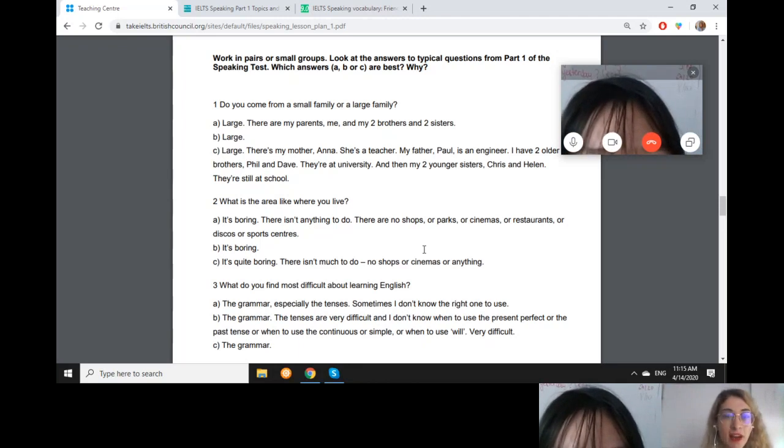Okay, and now we have answer C. Large, my father Paul is an engineer, and so on. What's this C? Okay.